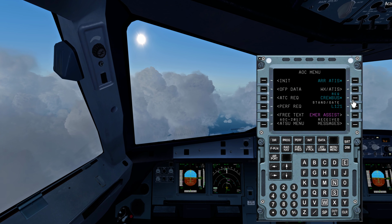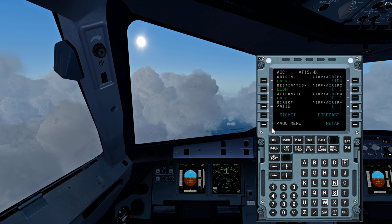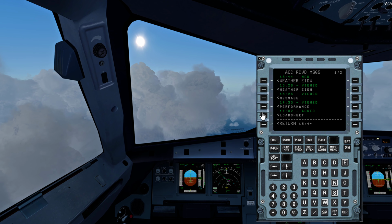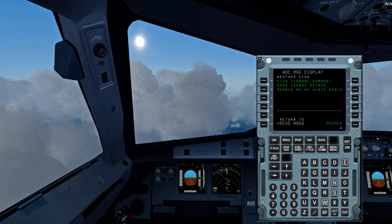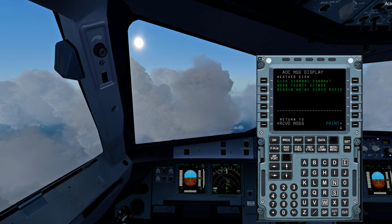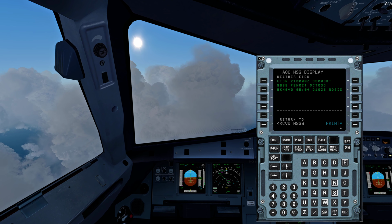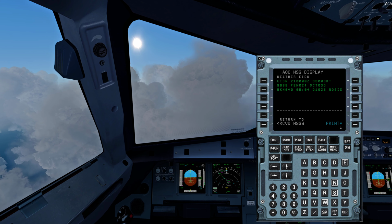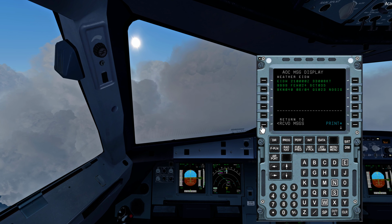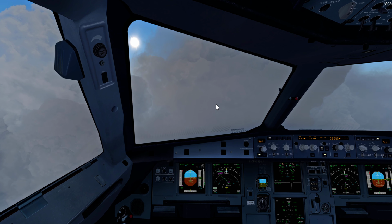Let's go ahead and get some updated weather information for Dublin, see if we need to update anything here in our performance page. So we've got winds 330 at 8. That still looks good. QNH 1023, 6 degrees Celsius. Broken clouds at 4,000, and a few at 2,400 and 3,500 as well. So that looks good. Nothing we need to update in our performance page. The METAR and weather still look consistent.